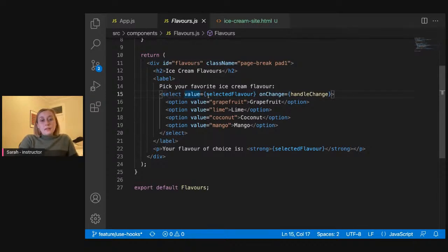And the value of that, so this is something new, right? Instead of being a hard-coded string value within double quotes, the value is within curly braces. Those curly braces are the syntax we use in JSX to denote that we're going to put some code in there. In this case, we're referencing our variable selected flavor. And then onChange, again, we're not going to reference something using a string. We're actually going to reference something in our code, so it goes within curly braces. And we've got this function handleChange that we're going to call.